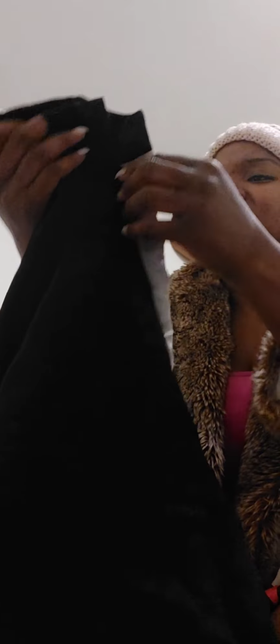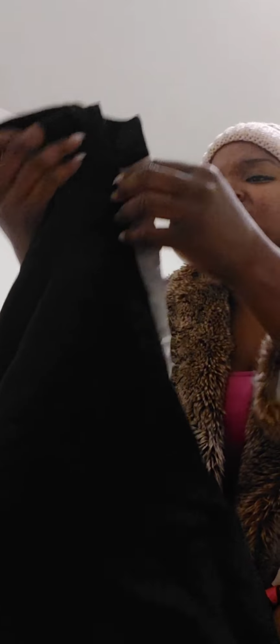This is from H&M. This is a US 16, and it does not have the UK size on it. US 16, yeah. In Europe, EUR 46. I think that's UK. It's from H&M. This is kind of silky, so that was kind of cute. I think I paid a dollar for that.